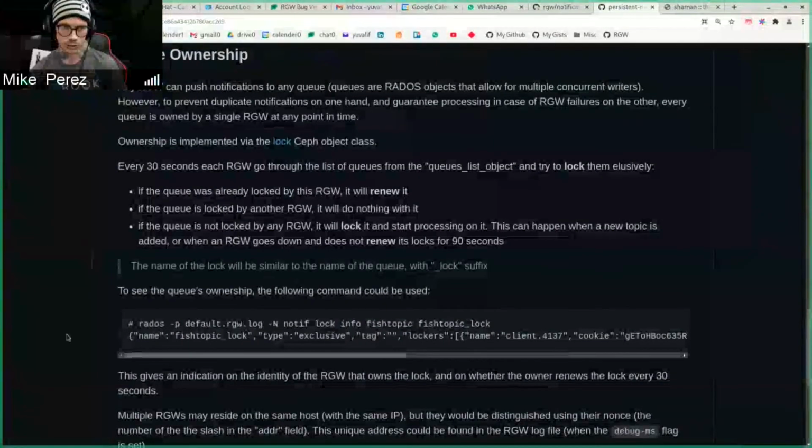So maybe you could speak on future development in terms of this feature. You mentioned that currently, to see the queue's ownership, you have it pulled up by running this particular command. What is the plan, if any, for Quincy?